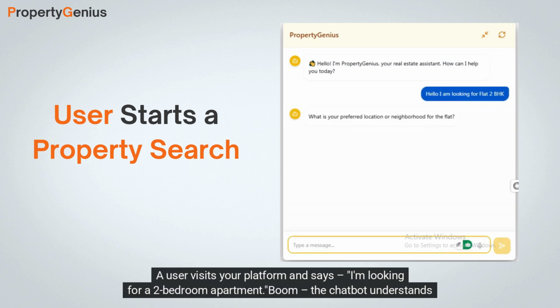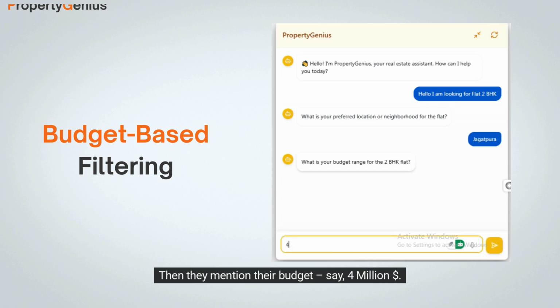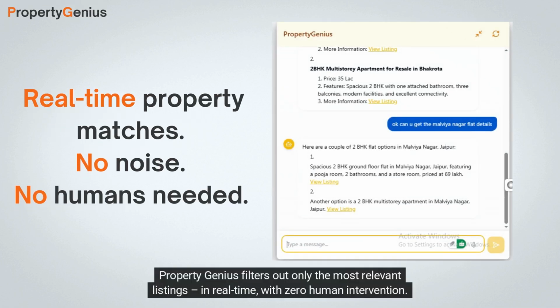Boom, the chatbot understands the query instantly. Then they mention their budget, say $4 million. Property Genius filters out only the most relevant listings in real time, with zero human intervention.